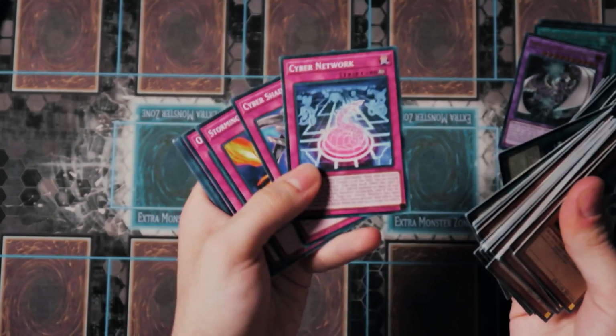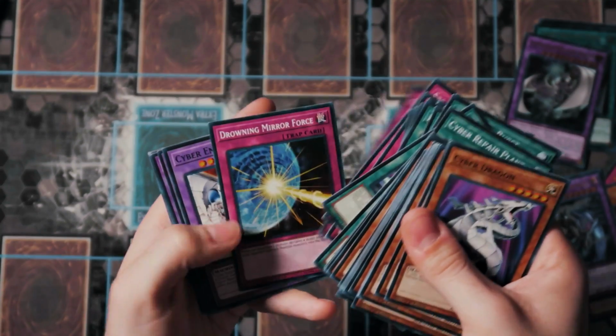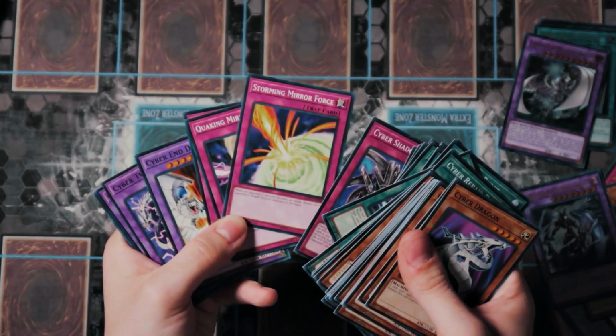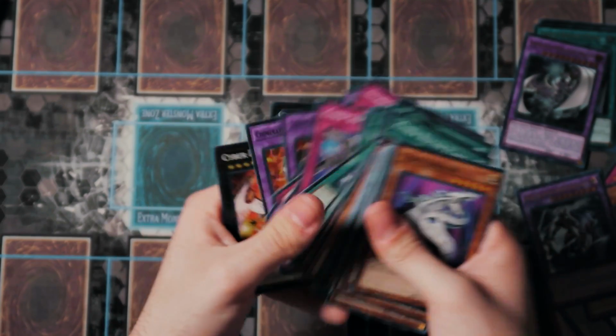Another Cyber Network again in common. I don't know why they chose to do it that way. That's weird. Cyber Shadow Gardna, Storming Mirror Force, Quaking, and Drowning. Those are pretty good Mirror Forces actually. I think we got like one of every Mirror Force now. End Dragon, Twin, Over Dragon, another Twin, 2 Fortresses, and 2 Novas.